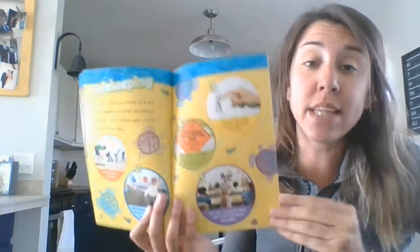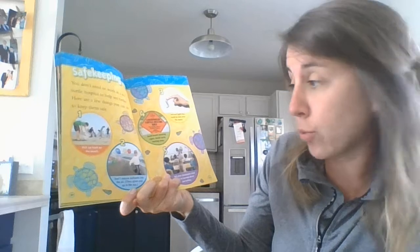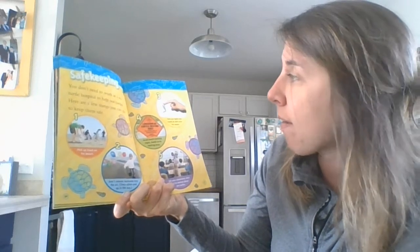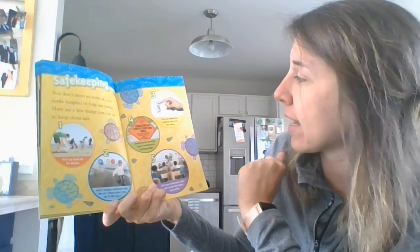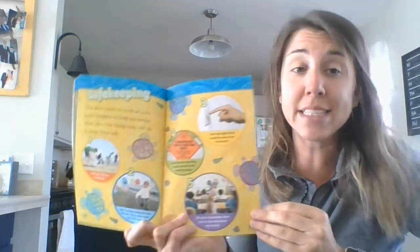So here are some steps that you can take for safekeeping. Pick up trash on the beach. Don't release balloons into the air. Turn out lights that can be seen from a beach. Read beach warning signs and tell your classmates.